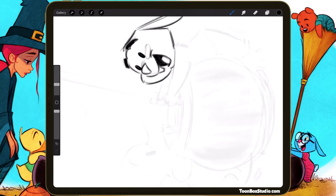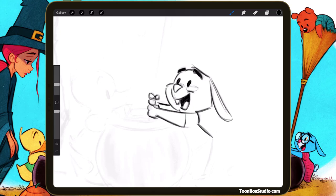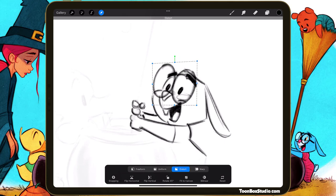All right, let's do these little arms. Look at his big behind right there, because bunny rabbits have big butts. So I like to give him a big butt. And I'm just going to draw these little glasses, little specs. I'm going to zoom in here and squash and push them a little bit with the edit tools.